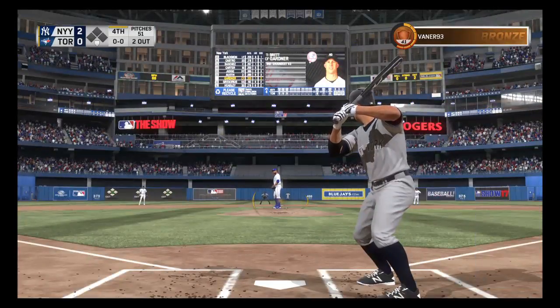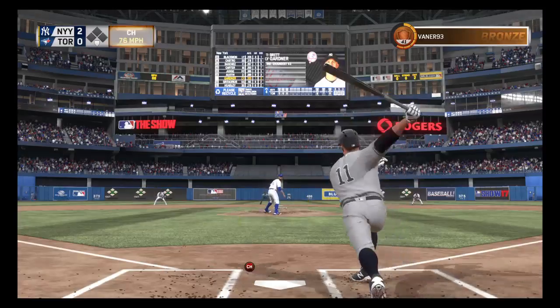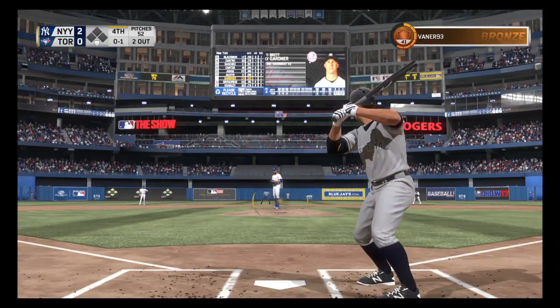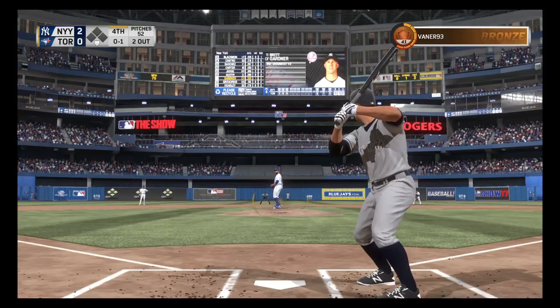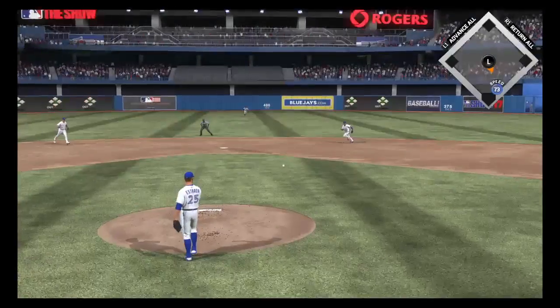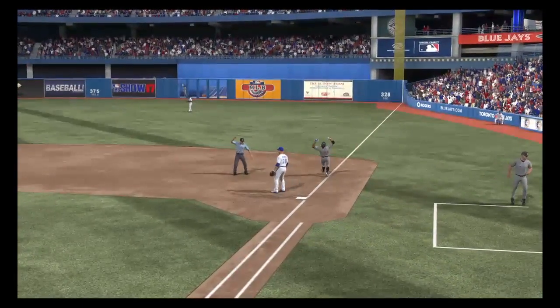0 for 1 for him here in this one. Boy, not the way he wanted to start out here. It's 0-1. Not much to say about that swing other than it should have never happened. Here's a little chopper up the middle, and the throw just does beat him at the bag, so the side is retired.